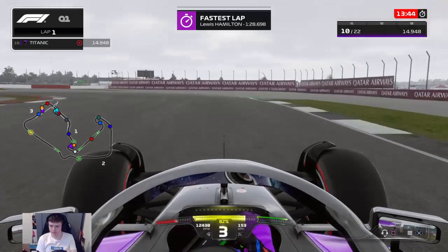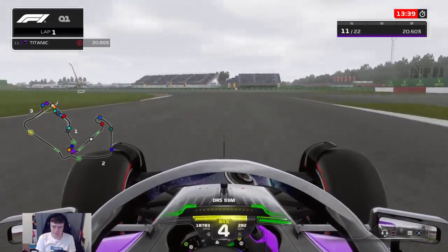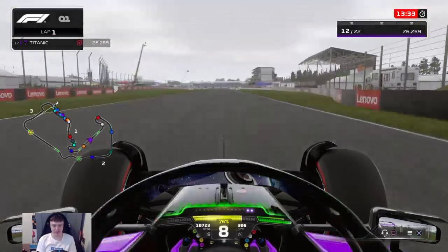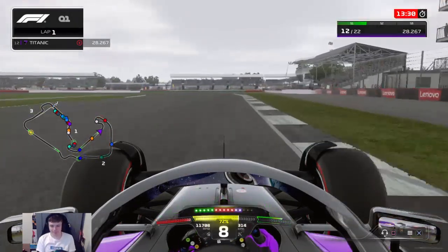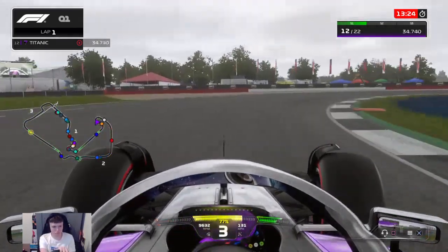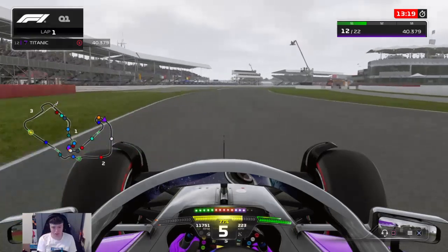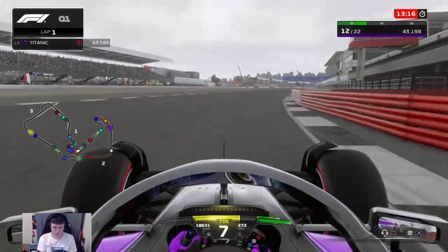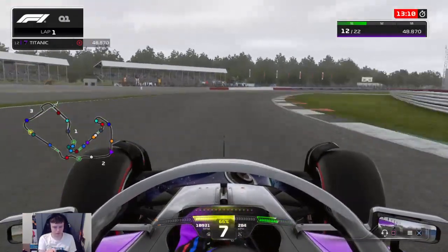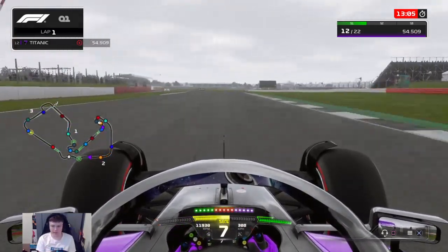Alright, first sector. The first sector's feeling alright so far, very smooth through the corners. Feel like I've set the car up perfectly for today's race. Fingers crossed anyway. Through Luffield, down the national pit straight. Get up on the curb. Into Maggots and Becketts we go.